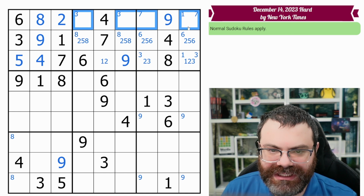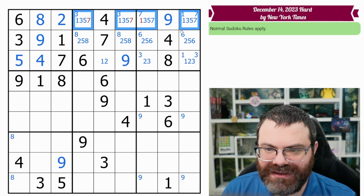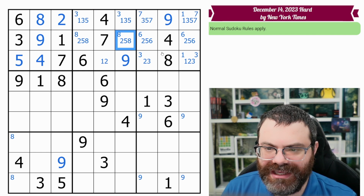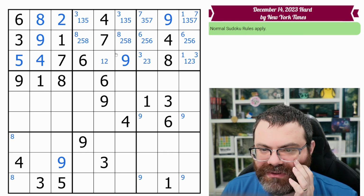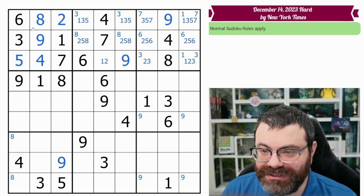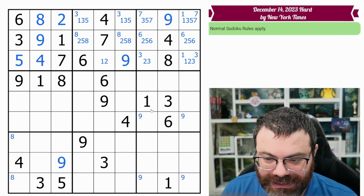These 4 similarly need to be 1, 3, 5, and 7. Normally I wouldn't mark this early, but because this top band is almost done, we're not really going to be looking or scanning it very much. So I think it's pretty safe just to mark it all, and then things will come in and eliminate, and then we'll be able to finish the band.